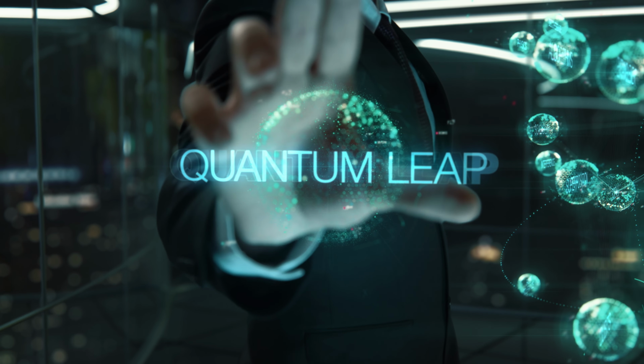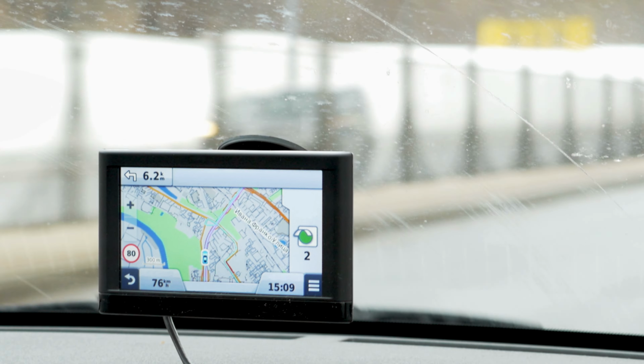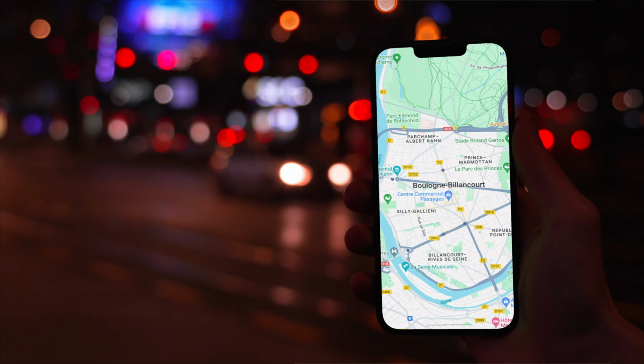If at some point any of the things I'm showing you feel like a quantum leap in technology, let me tell you that is no longer the case. Let's think of the GPS for a second. Before, you had to get a dedicated device, keep it charged, update the maps, and pay hundreds of euros for it. Nowadays, every smartphone has a GPS integrated that is faster and much more accurate, yet is easier to use and way more accessible.